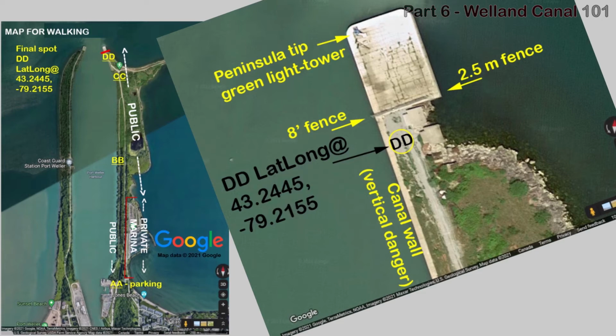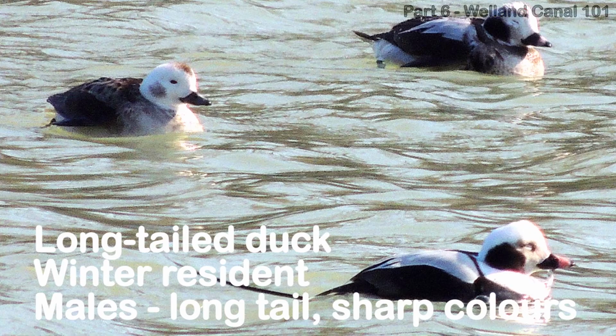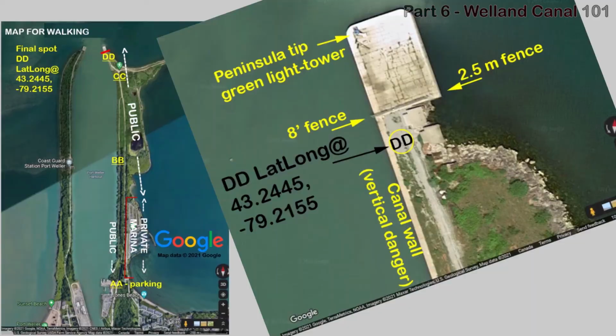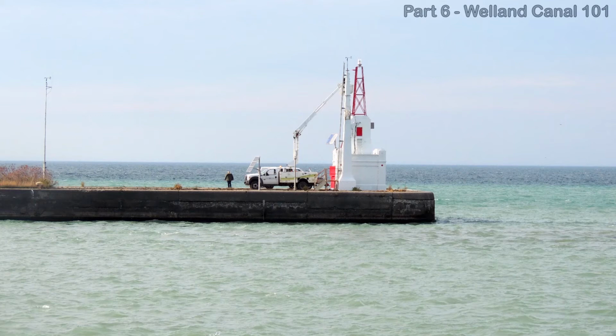At the north tip of the peninsula, this is what you can see. From October to April, which is half the year, you can see long-tailed ducks that breed in the Arctic and winter here. To the south-southwest, there's the Coast Guard property I described. Straight across the canal, there's a lighthouse with the red navigation light on the West Peninsula.